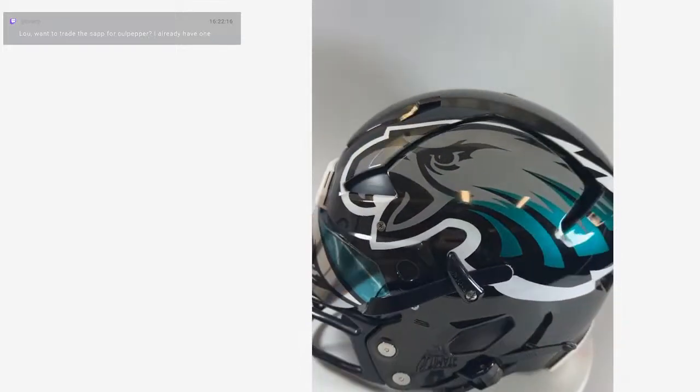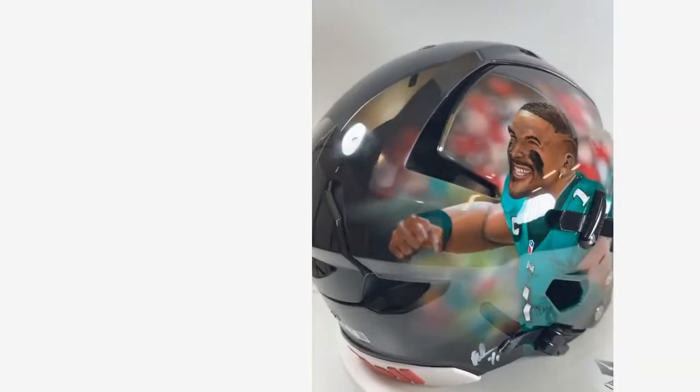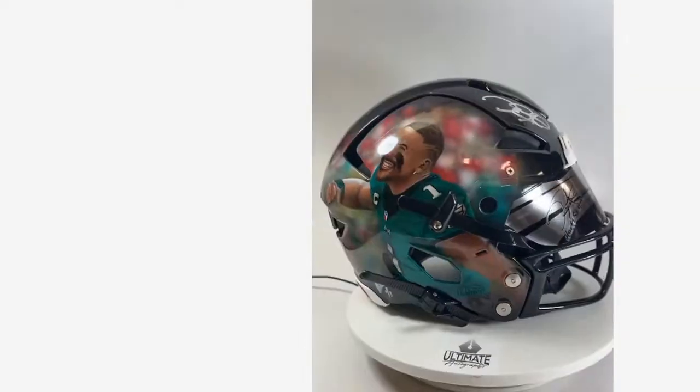Man, wait till Colin sees this thing. We gotta make sure he doesn't drool all over this. This is guy. This is his team. This is a sick helmet.